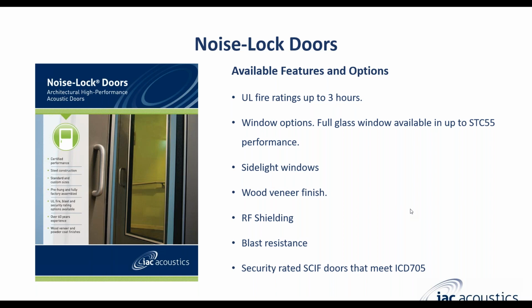Another option that's available for noise lock windows is side light windows. So in addition to noise lock doors, IAC manufactures and supplies noise lock windows. We have the capability of providing side light windows that would go with the doors and match the performance of the door. And shortly after this, in a few slides, I'll show some examples of IAC side light windows with noise lock doors.